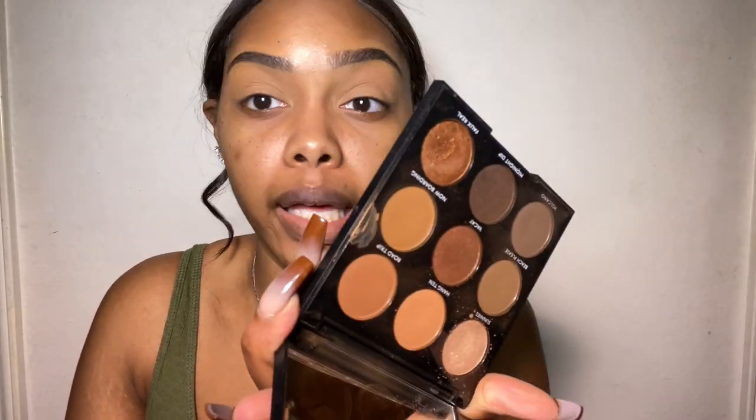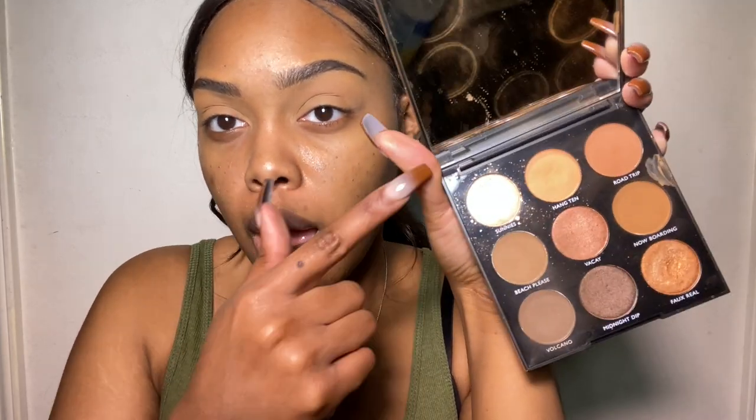Okay, so we're gonna be using the Morphe 9B palette. It has some really pretty brown shades and also a shimmer up here, which is so pretty. So we're gonna get into this really quick.